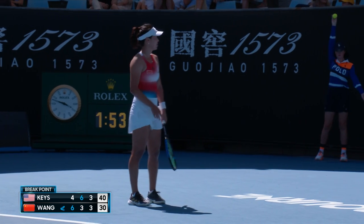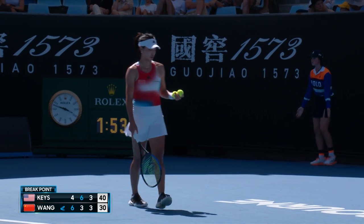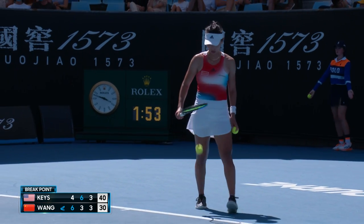Right down the center of the court, 30-40. Especially at 30-all, 3-all, to have that safety, not try and go for too much. Good play.